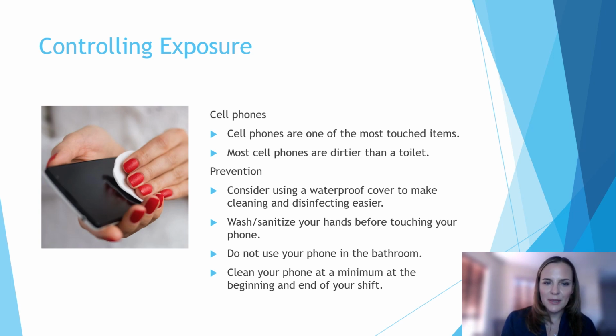Cell phones. Believe it or not, cell phones are one of the most touched items and therefore are dirtier than a toilet. Ways to prevent infections being passed on your cell phone are using a waterproof cover to make cleaning and disinfecting easier, making sure you wash or sanitize your hands before touching your phone, making sure you don't use your phone in the bathroom, and then making sure you clean your phone at a minimum the beginning and end of your shift. That way you're not bringing anything from home into work or anything from work into home.